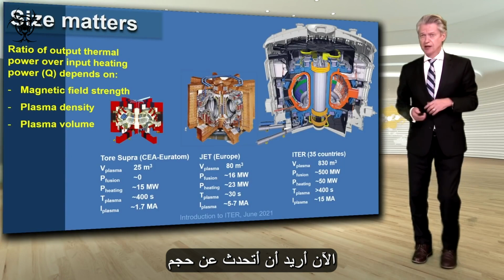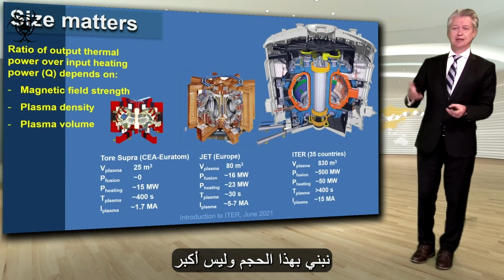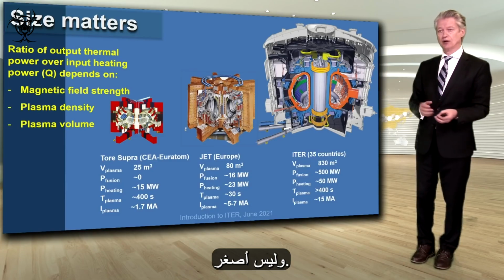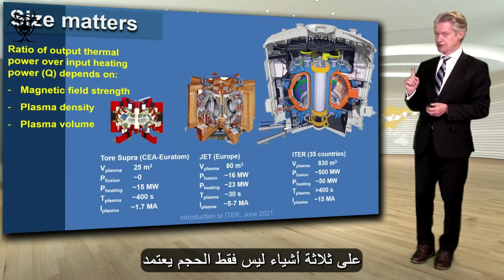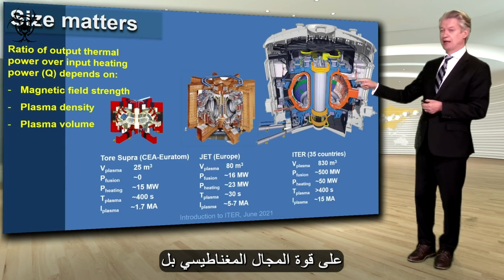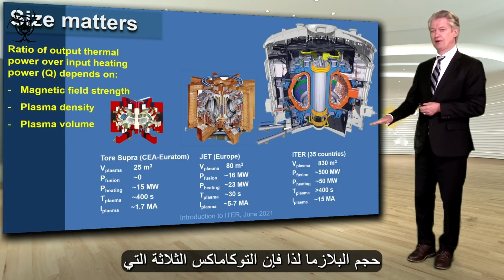Now, I want to talk about the size of ITER. I hinted at this earlier. Why would we build ITER at this size and not larger, not smaller? I said it was because of Q. But Q depends on 3 things, not just size. It depends on magnetic field strength, it depends on plasma density, and it depends on plasma volume.